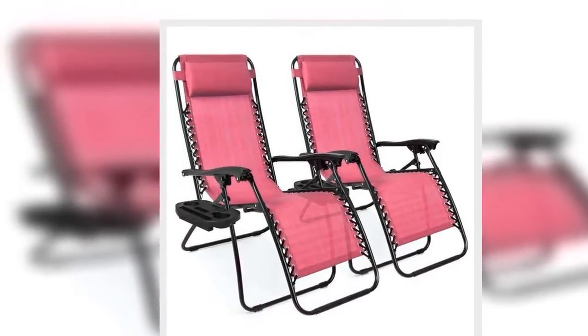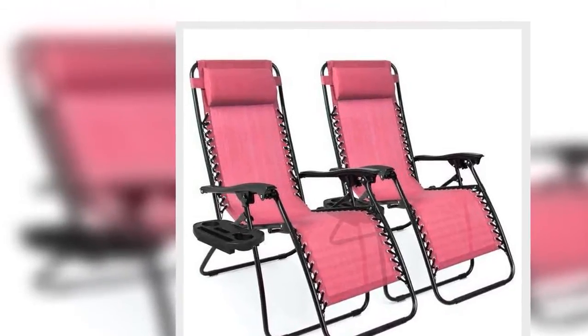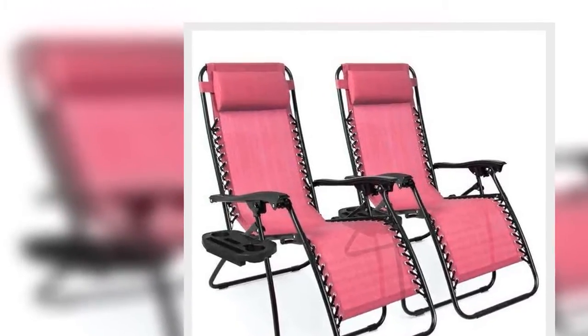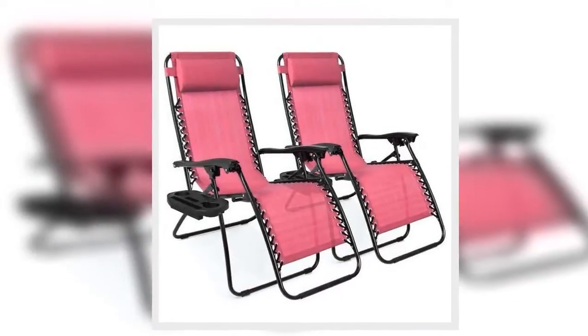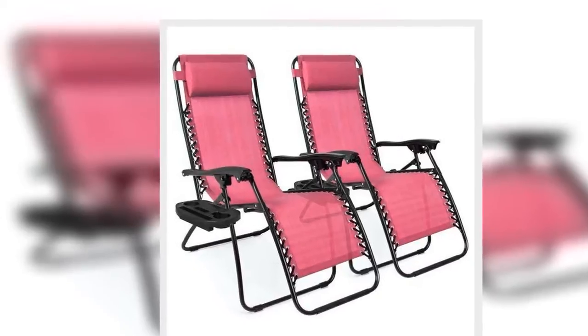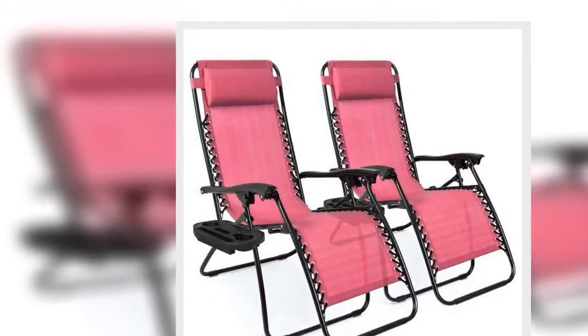Finding the perfect lounge chair can be a bit of a hunt, though, especially when there are a million options out there from $20 to $2,000. Whether you're on a budget or money is no object, the perfect lounge chair is really a matter of personal preference, but going through customer reviews and ratings can help make the search easier.